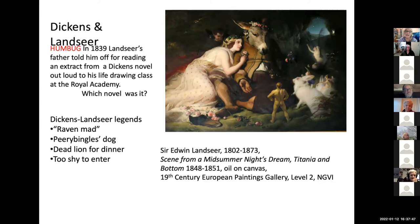But they were good friends, and one day as Landseer was walking, somebody asked Landseer, "Well, how's your friend Dickens?" And he said, "Oh, he's raven mad, raven mad." Well, raven mad meant that Dickens was obsessed with his pet raven. But people thought that Dickens had gone mad, and the rumour circulated quite seriously.